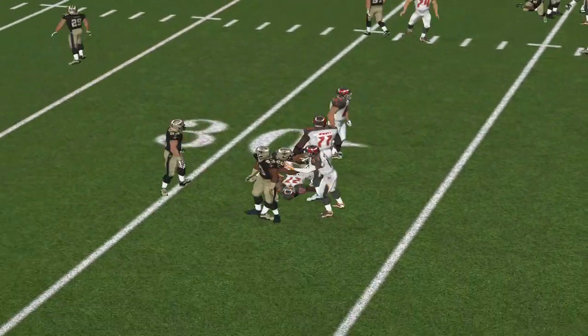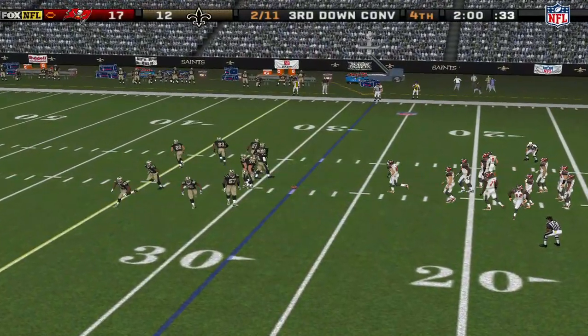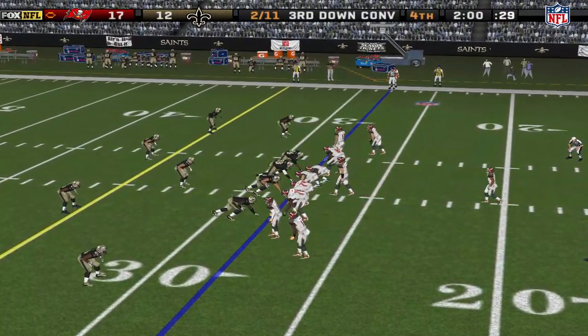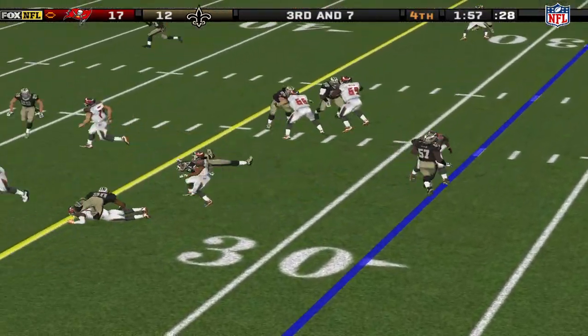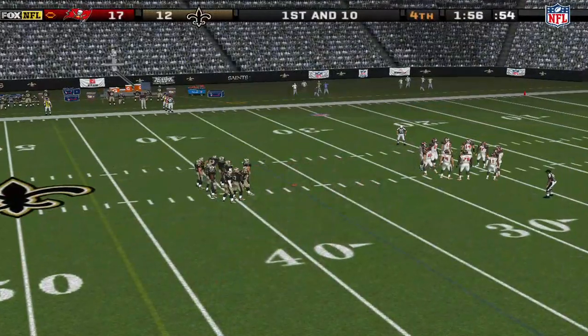Looking to run it here. And that's a gain of about 8. And we've reached the 2-minute mark. Here we go. Let's go, G. Here we come. They're going with a form of bunch formation here. Handed off to the back. Number 20 comes up to make the play at the 36.